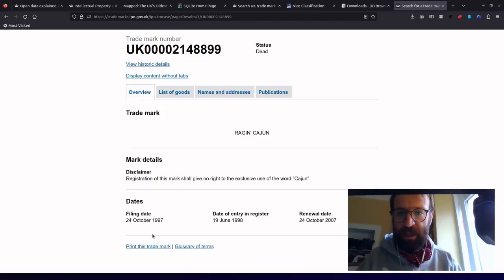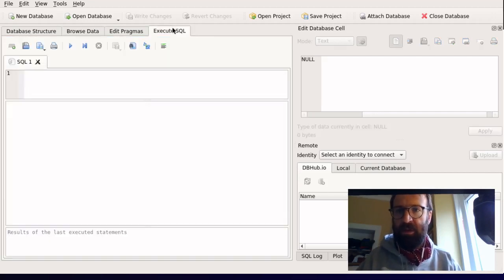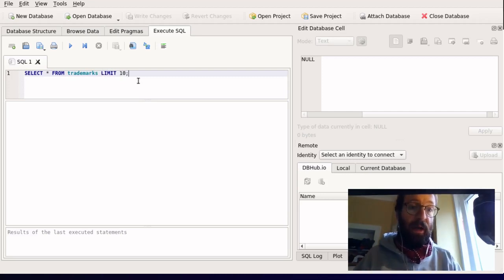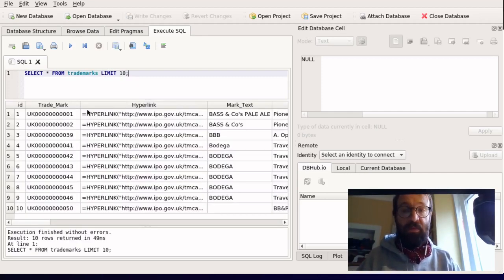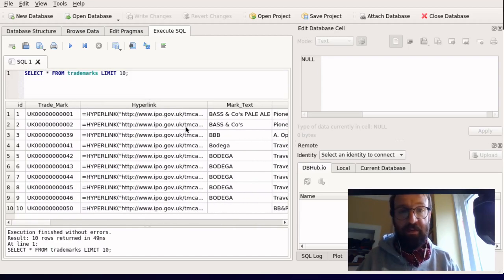Back to the SQLite DB Browser. The real magic comes when we start to run SQL queries. If you're not familiar with SQL queries, the basic start is to run a select. So: select asterisk from trademarks limit 10. A basic query will look something like that. When you hit the execute button, it will give you a result list of, I think, just the first 10 that it found in there.